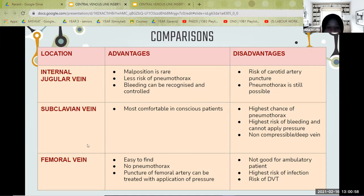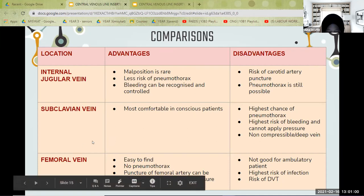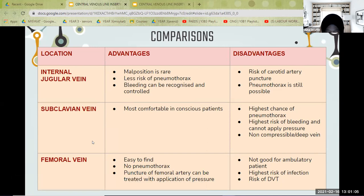And the last one is for femoral vein. The advantages is it is easy to find, no pneumothorax. And also if there is puncture, we can apply direct pressure to it. However, it is not good for ambulatory patient and it has highest risk of infection and also risk of deep vein thrombosis.